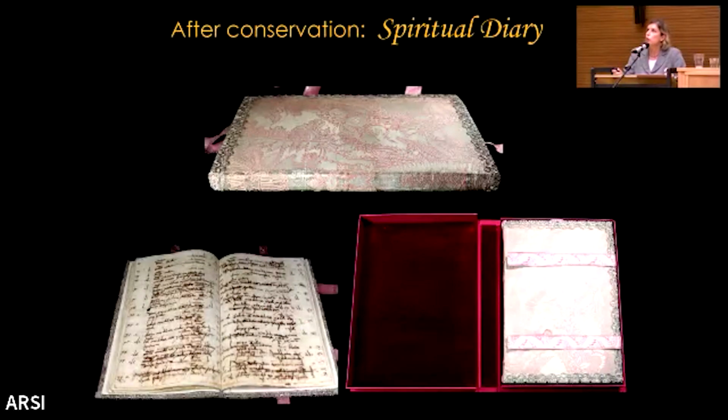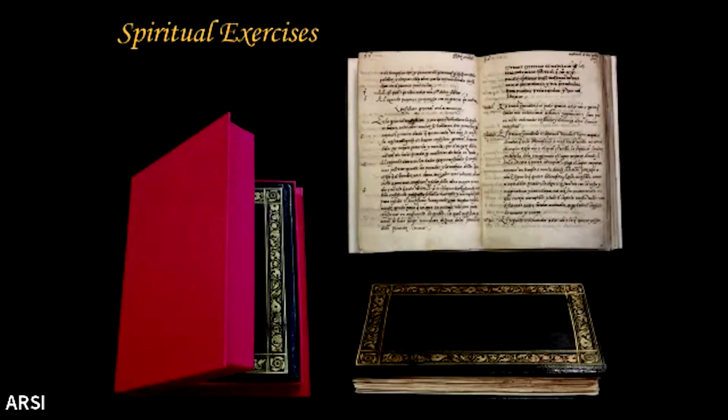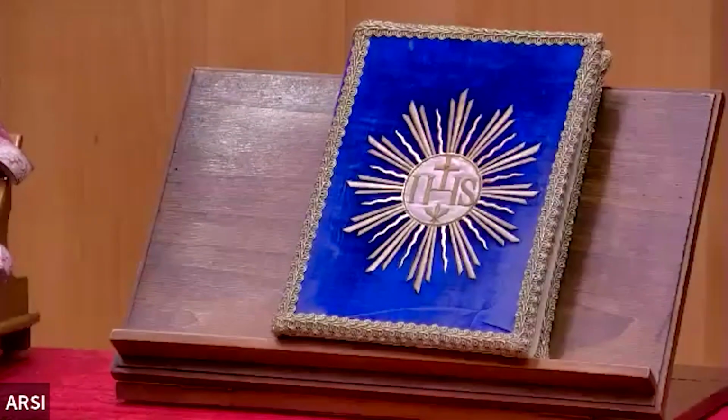And to conclude, I would like you to see the manuscripts after conservation treatment, starting from the spiritual diary, the spiritual exercises, also with its clamshell box, and the Constitutions Codex P. We have already seen the Constitutions volume A before. Thank you for your attention.